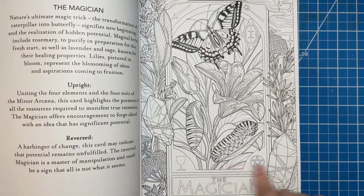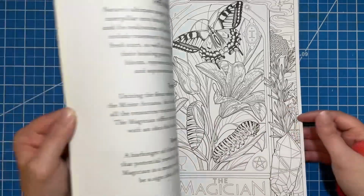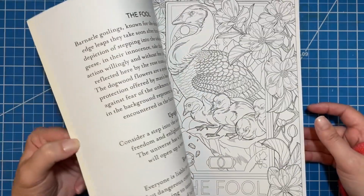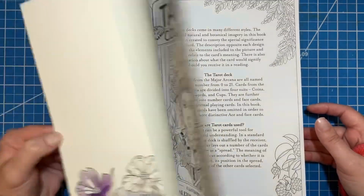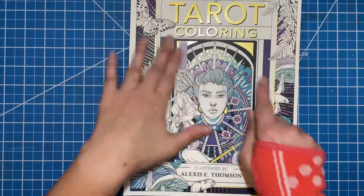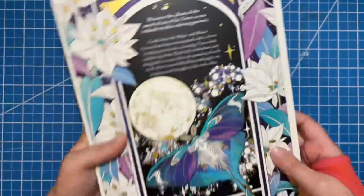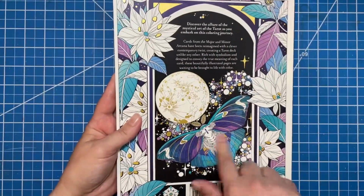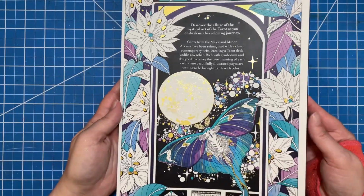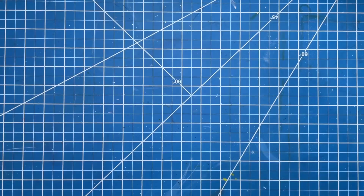Yeah, and look at how beautiful that is. It's just so pretty. So I thought this was a beautiful book. I'm very excited to have it. Yeah, and I like the cover. I really like the colors that they've used for the cover. I think that's gorgeous. Yeah, and here's that moth one. I think it's the moon card. But that'd be really pretty to use those colors too.